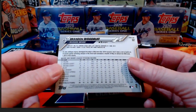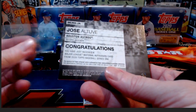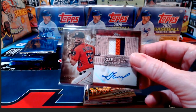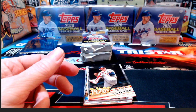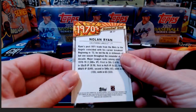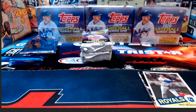Brandon Woodruff, hollow foil, Brewers. We have got ourselves a relic for Jose Altuve and the Astros, and an autograph attached to it, numbered to 25. And before the huge scandal, that would have been worth probably a lot more money than it's worth now. Or maybe it didn't affect... Did it affect his prices? Nolan Ryan as an Angel. Royals, and Whit Merrifield, and then base.